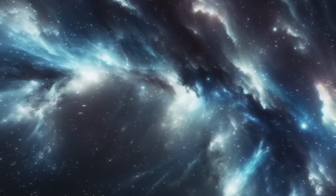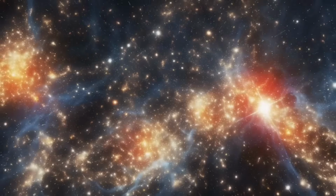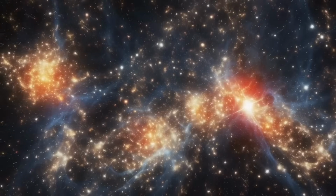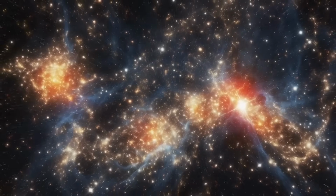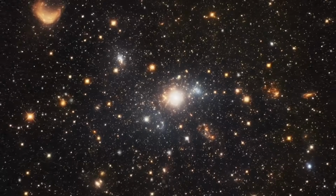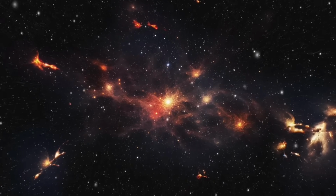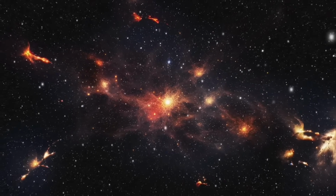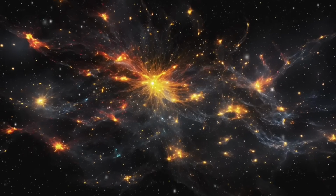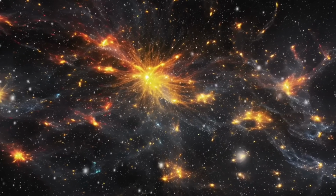Surrounding Westerlund 1-26 are numerous other massive stars, many of them in similarly extreme stages of evolution. The interplay between these stellar giants, through radiation, gravity, and stellar winds, creates a uniquely energetic region of space. Westerlund 1-26, however, remains the dominant force, a leviathan whose influence shapes the cluster in profound ways, from triggering star formation in nearby clouds to enriching the interstellar medium with heavy elements lost through its winds.